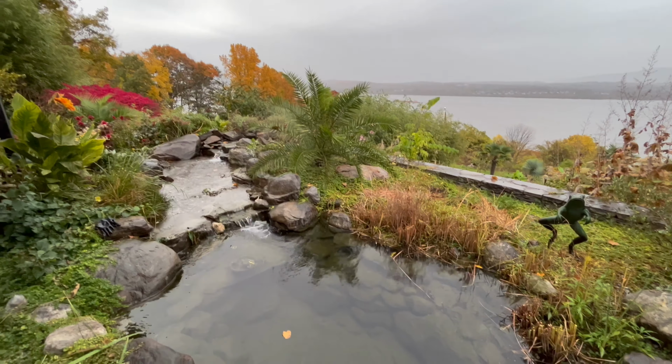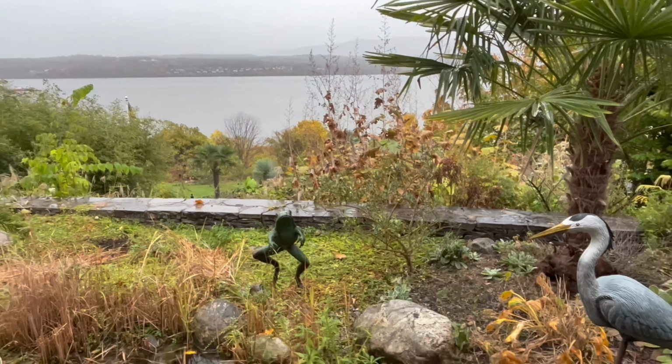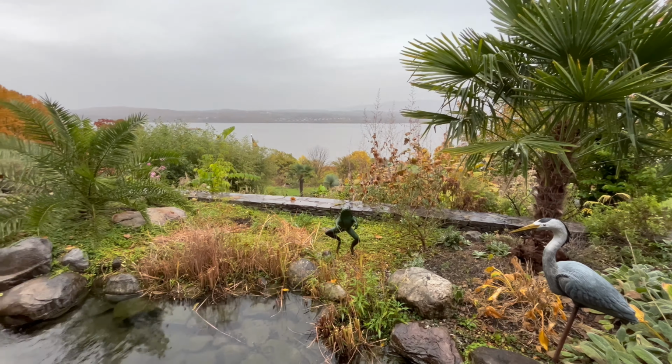Sadly, my canary date palm actually looks much better without all those plants around. And you can see here, my olive tree has olives on it. So that's kind of exciting. And I'm just waiting for them to ripen up, but I might have to cover them as well at some point, but they can handle cold for a while.